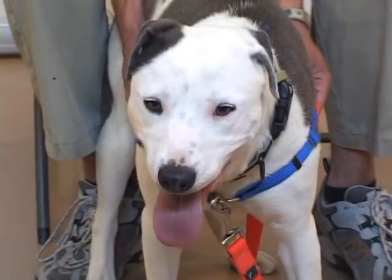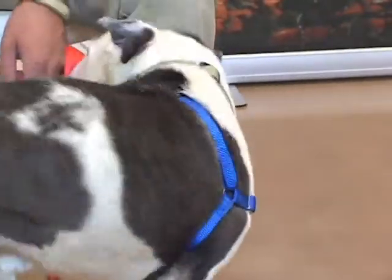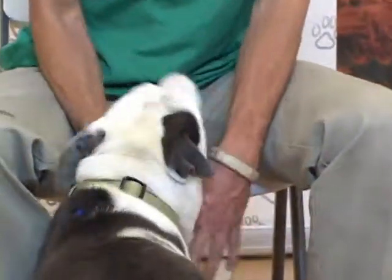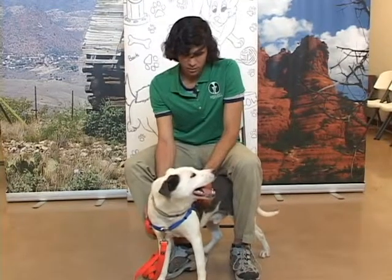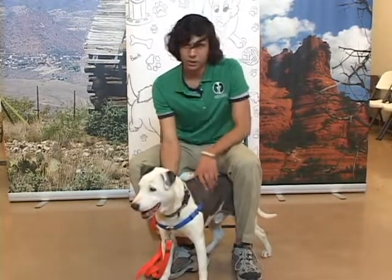Be great in any type of home. If you've got a yard or you go hiking or for walks, he'd be happy just to be right there going with you. Once again, this is Loki, 1.5-year-old Staffordshire Terrier mix.